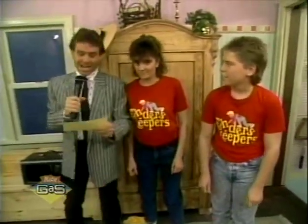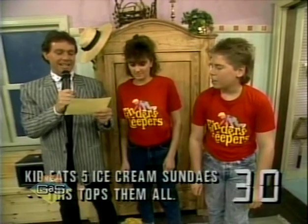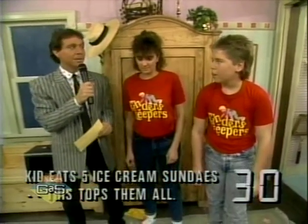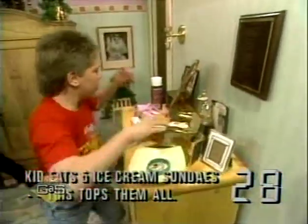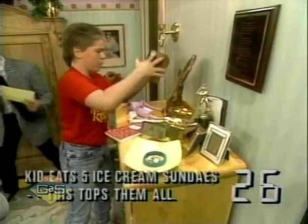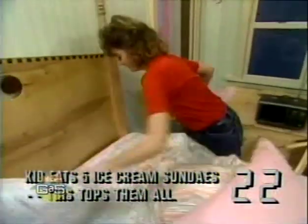Finders Keepers headline: Kids eat 5 ice cream sundaes. This tops them all. Ready to go? Find it. What tops an ice cream sundae? There they go. Chris and Carrie are looking all over the place. Into the drawers. Oh, look, there goes the stuff all over the bed. Where could it be? Under the mattress. There she goes.